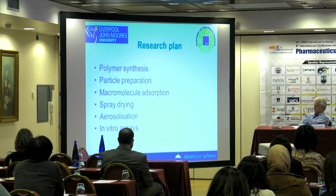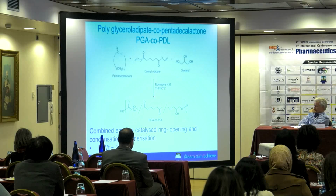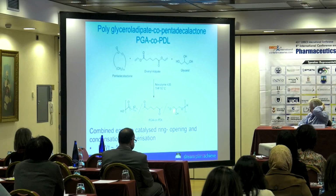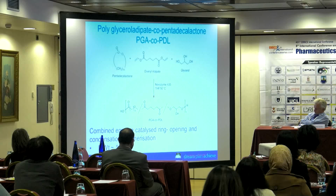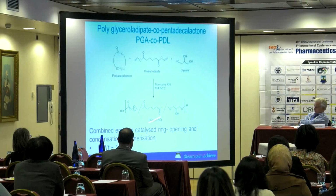The polymers that I've been working with for several years now are an alternative to the commonly used polyesters for drug delivery. So you've got your polylactic glycolic acids. Several benefits that these polymers offer over that is, and the main one is that upon degradation, the degradation products are not so acidic. So particularly when you're delivering biomolecules, if you've got an acidic environment being instigated within your particle, then that can cause denaturation of the biomolecules. So the degradation products are not as acidic.